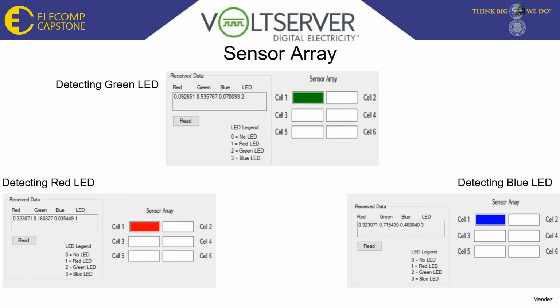The sensor array heat map serves as a visual representation to the user of what the sensor array is viewing. If it has been determined that an LED is on, the sensor array background will change to the corresponding color as depicted in the images.